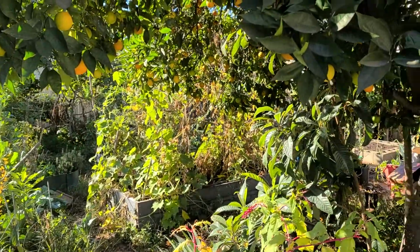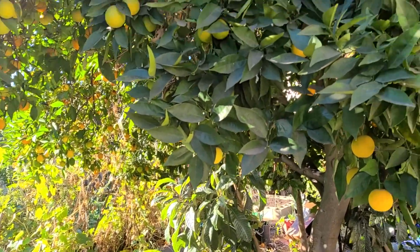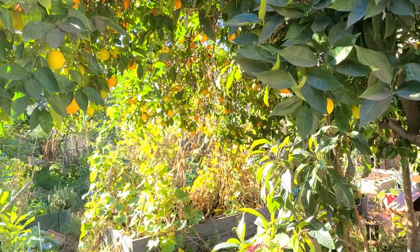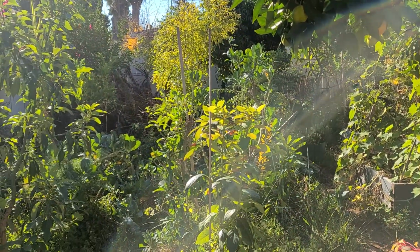That's it. This is our December garden. Orange tree is incredible. And it's doing just fine.